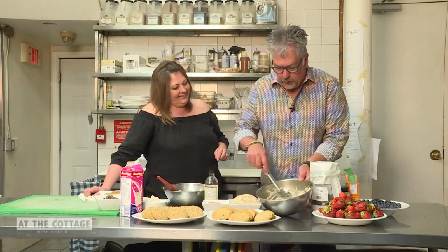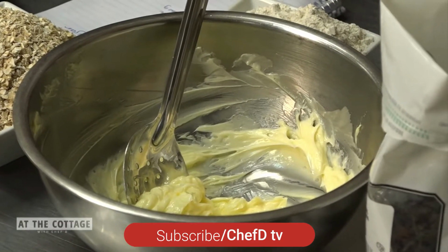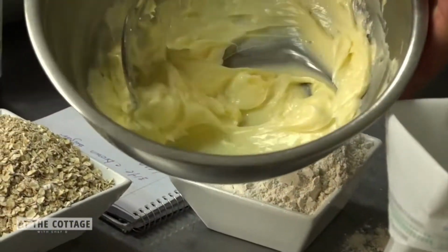That's what we're looking for. We're looking for soft butter. We want it not to be melted. You can't bake cookies with melted butter. So if you suntan too long and you don't bring the butter in, it's not usable. So use it for your popcorn. So yes, just softened butter, nice and creamy. You can just see that nice and creamy there.